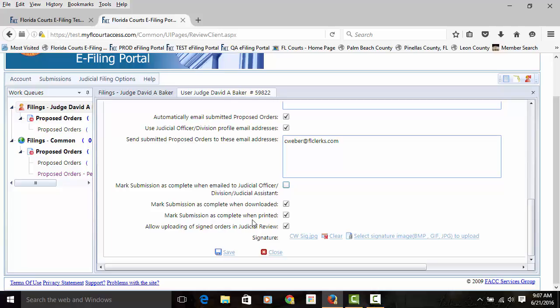You can mark your submission as complete when printed. So if you print that document, it automatically removes the submission from your work queue so that you can then take that document you have printed, sign it, and file it the way you normally do.